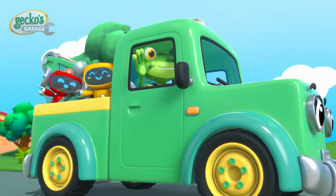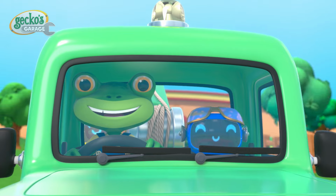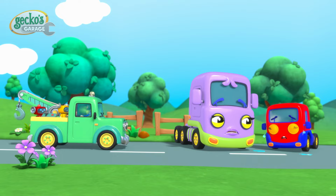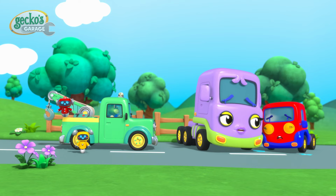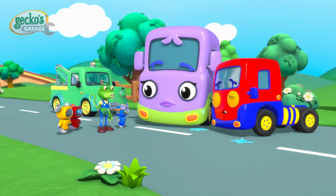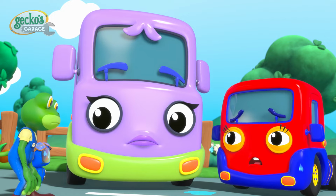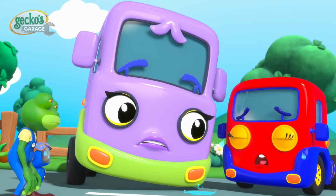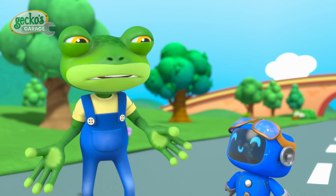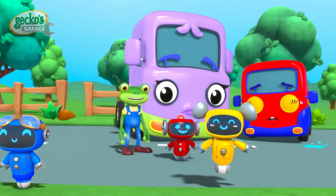Hello, everyone. Gecko here. We're just on our way home. What? It's baby truck. What's that, baby truck? You've lost your binky. Don't be upset. We'll find it for you. Go, go, Mechanicals!